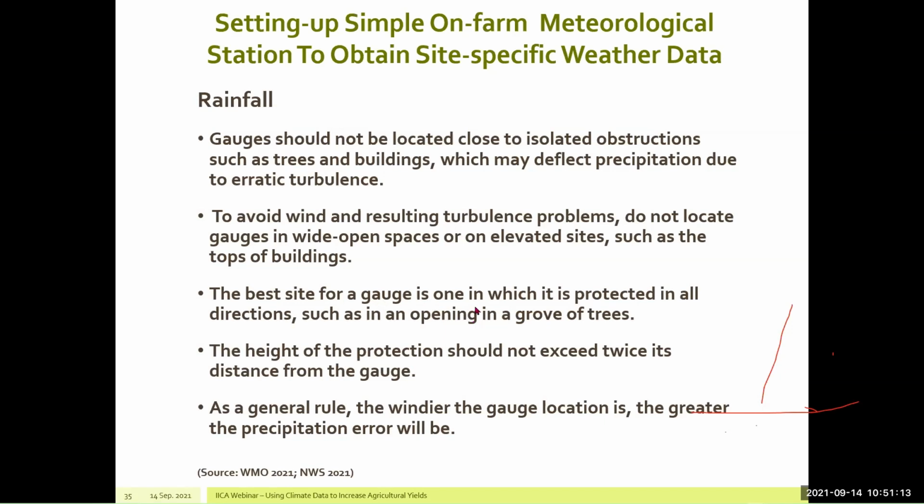The best site for a gauge is one in which it is protected in all directions. So if you have a grove of trees, you could remove a patch that is 100 meters, 200 meters in diameter, and then you should be fine in the middle of that. The height of the projection should not be, I had suggested earlier 4 times, but twice is the minimum. Anything more than that would be fine.